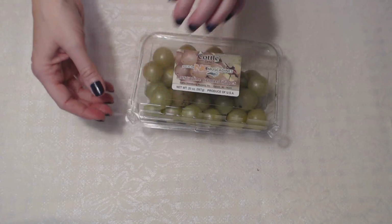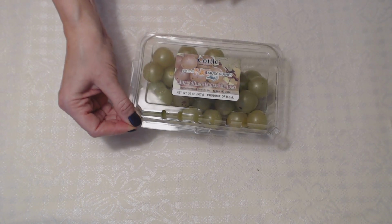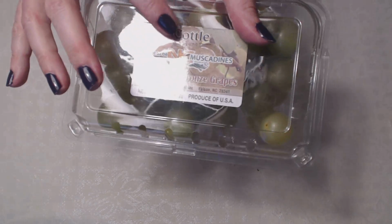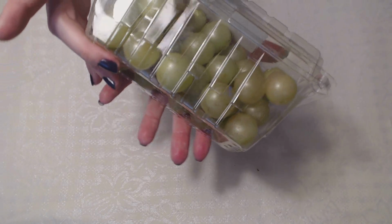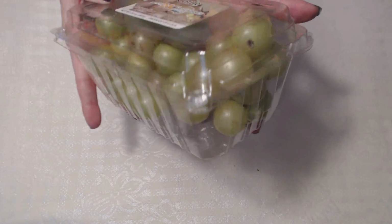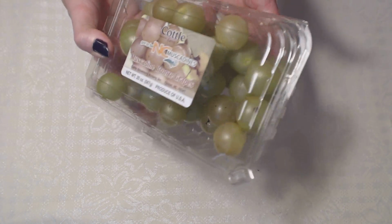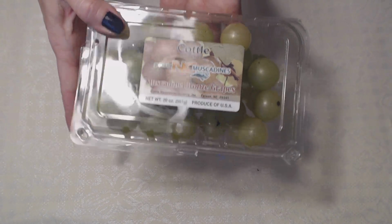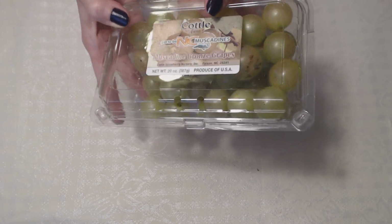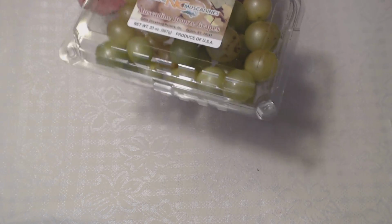I actually haven't had any muscadine grapes in about 20 years. But these are from Cottle Farms, which I'm not familiar with. I've never heard of that. But it says they were made in USA. Got to be NC muscadines. And they are really good. Golly, Pete, that tastes just like my childhood. Sometimes I go over there and eat so many of them I get sick. But they're good. I don't even know how to describe the taste.